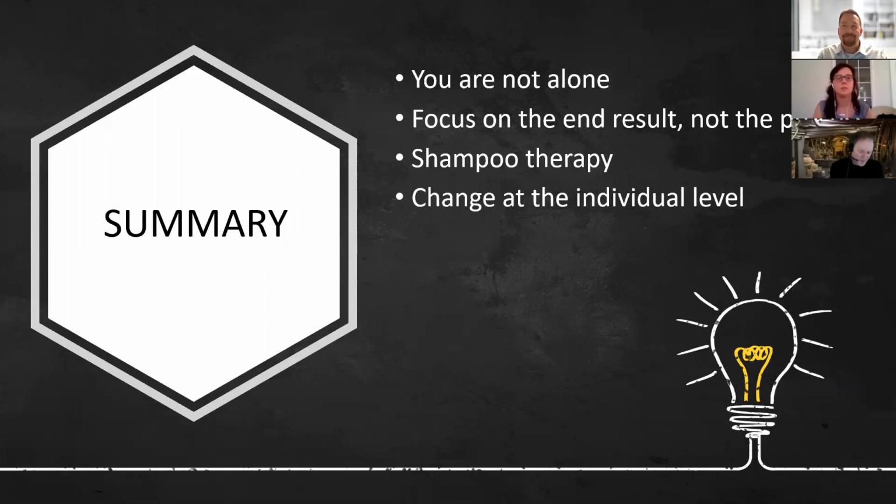Often, you find yourself in a cycle of what I like to call shampoo therapy, whether you're talking about training or communication or even your initiatives. It's rinse, repeat, retrain, right? It goes back to that cycle of project and program management. You're going to find within your initiatives today that you're not going to solve all your problems, and that will lead to new initiatives. And change is always at the individual level. It has to start with the individuals who then help champion the change for everybody else.